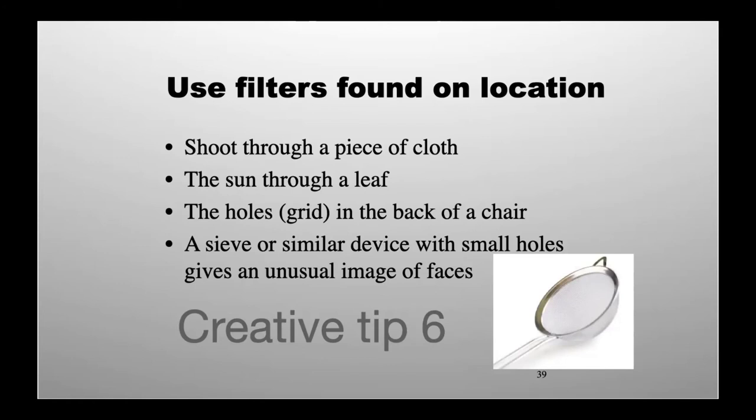One thing I discovered fairly recently was finding a sieve. A sieve is that device that you use to filter the flour when you're baking. You hold a sieve up against a face and film the face through the very fine grid pattern of the sieve. Get some really interesting angles and images.